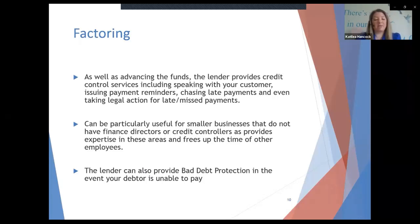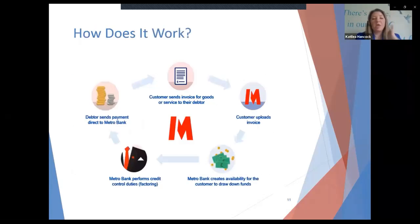The lender can also provide bad debt protection. This insurance does what it says on the tin, so it protects you against bad debt, for example if they don't pay you. So how does it work?